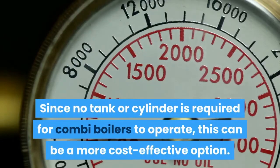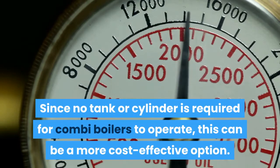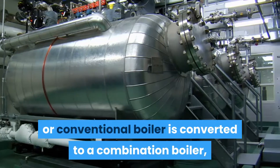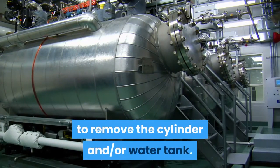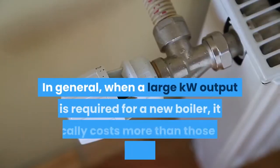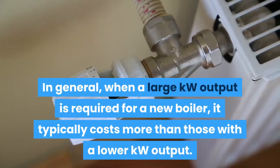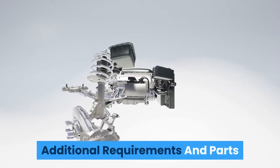Since no tank or cylinder is required for combi boilers to operate, this can be a more cost-effective option. However, if a system or conventional boiler is converted to a combination boiler, there is usually an additional cost added to remove the cylinder and/or water tank. In general, when a large kW output is required for a new boiler, it typically costs more than those with a lower kW output. Additional requirements and parts.